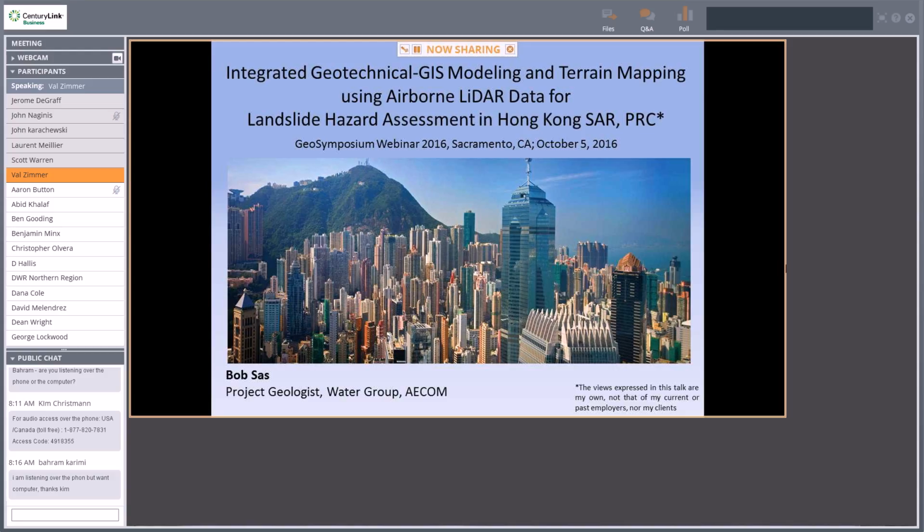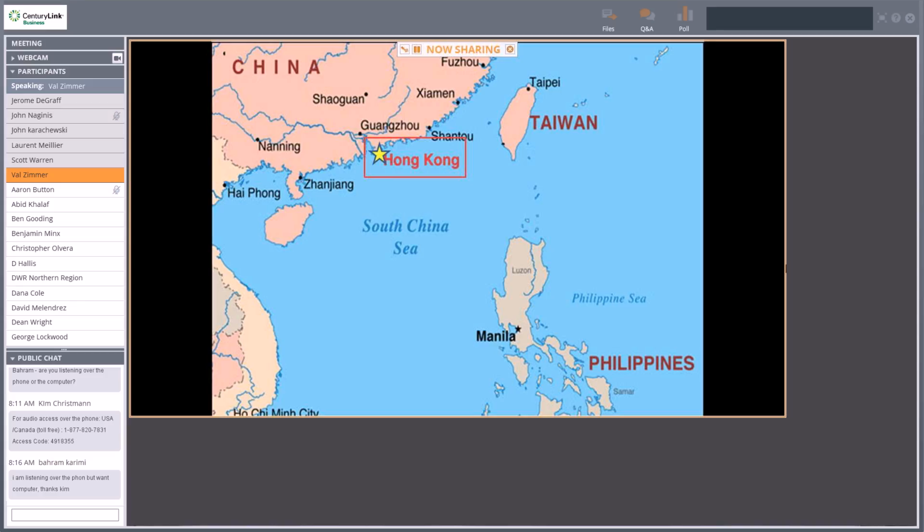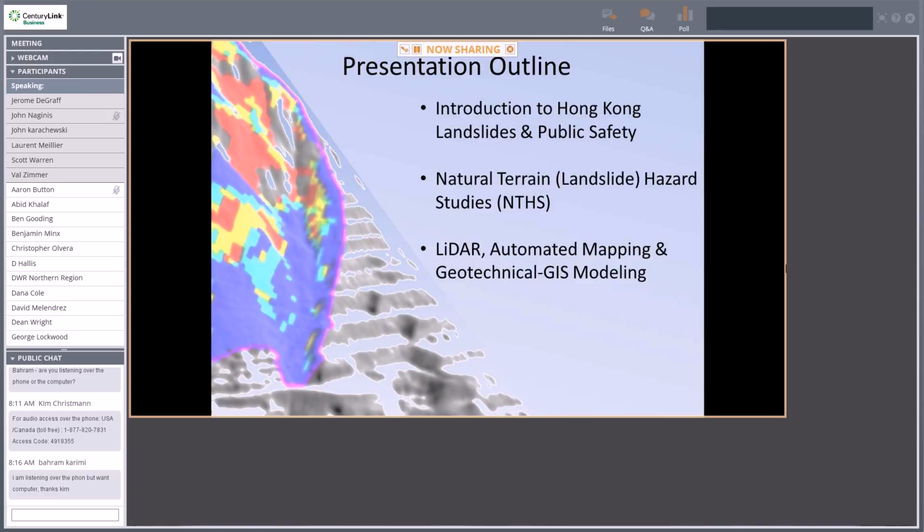So Hong Kong, as you can see from this photograph, is a spectacular mix of urban, mountainous, and coastal landscapes. It has these steep, tropically weathered mountainsides that directly abut a very developed urban environment. Because of its subtropical location along the South China Sea, it has a humid climate. It's affected by monsoonal rainfall, and also affected by tropical cyclones and typhoons, or as they're known in the Atlantic, hurricanes.